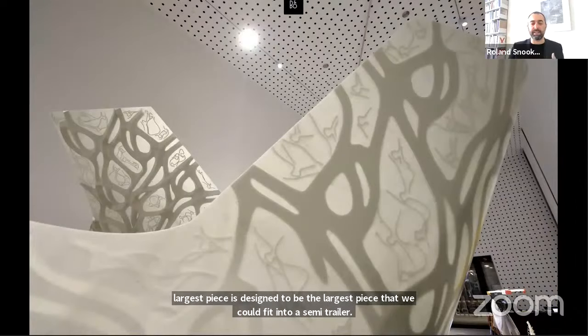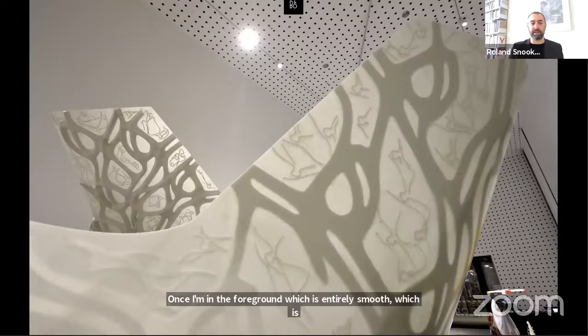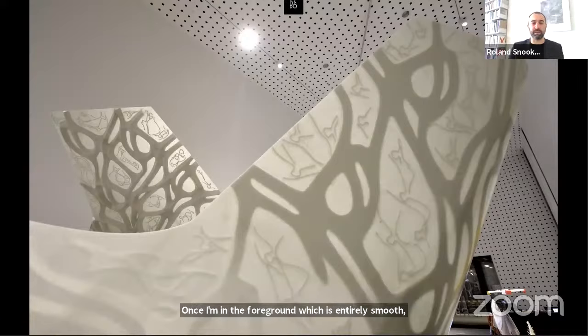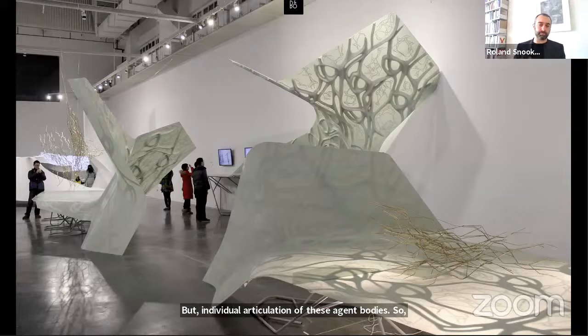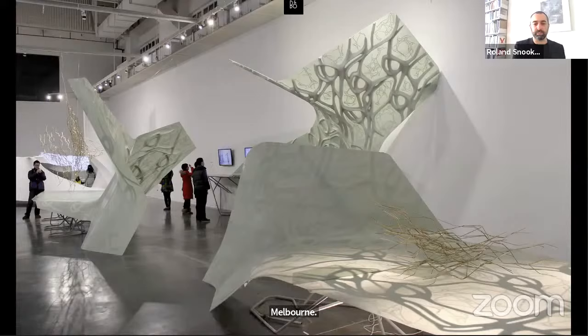And you can see here that you end up having 2 sides to the surface. One side in the foreground, which is entirely smooth, which is the surface of the mold, and the other side, which you can see on the left, which is this highly articulated side, which is different on every panel. So the idea is that there's a similarity of form across it, but an individual articulation of these agent bodies. This was originally developed for an exhibition in Melbourne. It then traveled to the Shanghai Biennale in 2015.